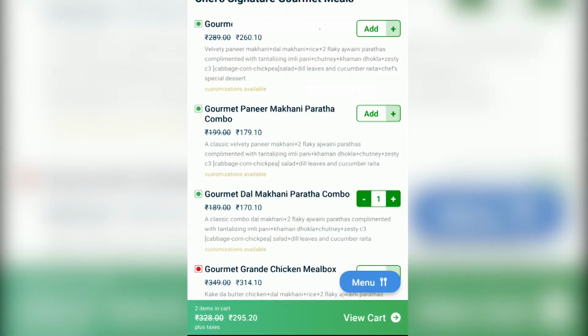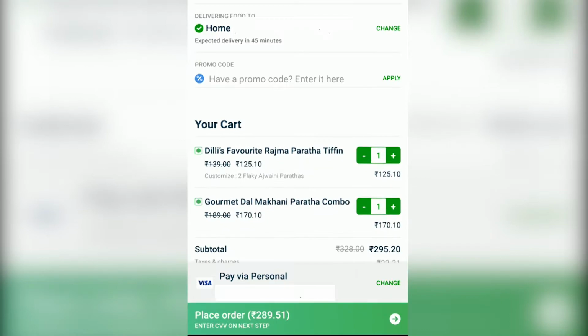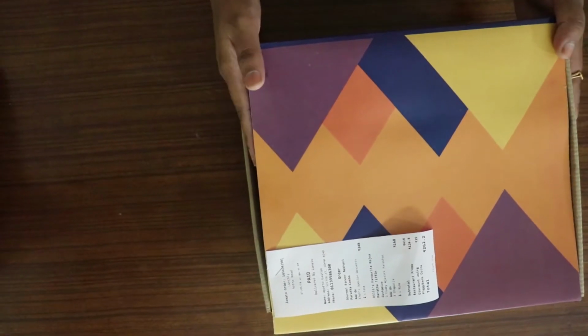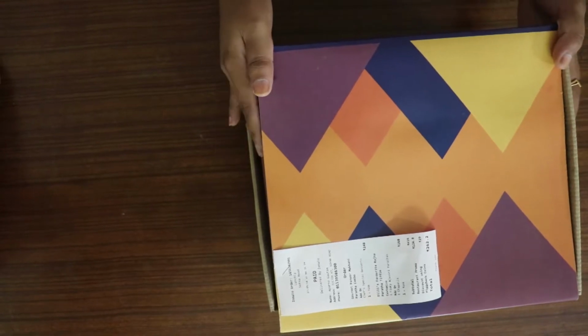So let's check out. Total bill is ₹295 after discount, approx 150 rupees per meal, which is good, I guess. So finally our food is here. Packaging looks nice and colorful.